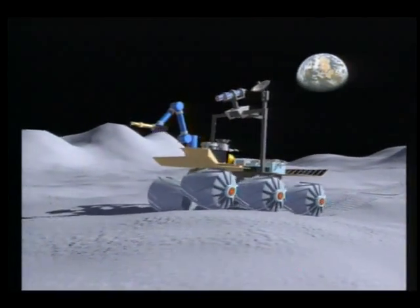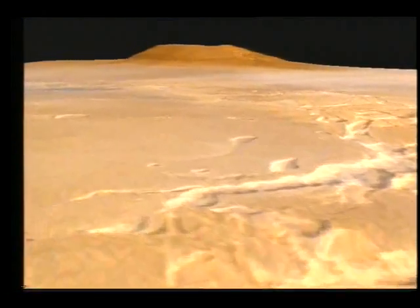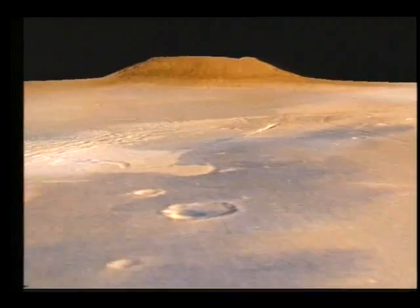Our hope is that a lot of that will find its way into future planetary missions. That's obviously where NASA's interest lies, is we want to take this and move it out to the surface of other heavenly bodies, the Moon, Mars, and other planets.